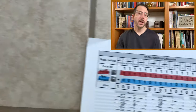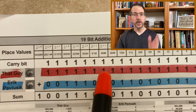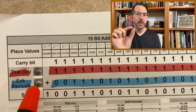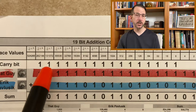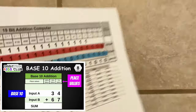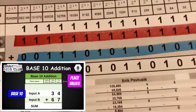So how can we design a marble computer that adds binary numbers together? To figure that out, let's examine the process of binary addition and see how we can marbleize it with GraviTrax. And yes, you guessed it, binary addition works a lot like base 10 addition. Let's take a look. Let's think about the process we use to add everyday base 10 numbers. For example, what if we add 34 plus 67?